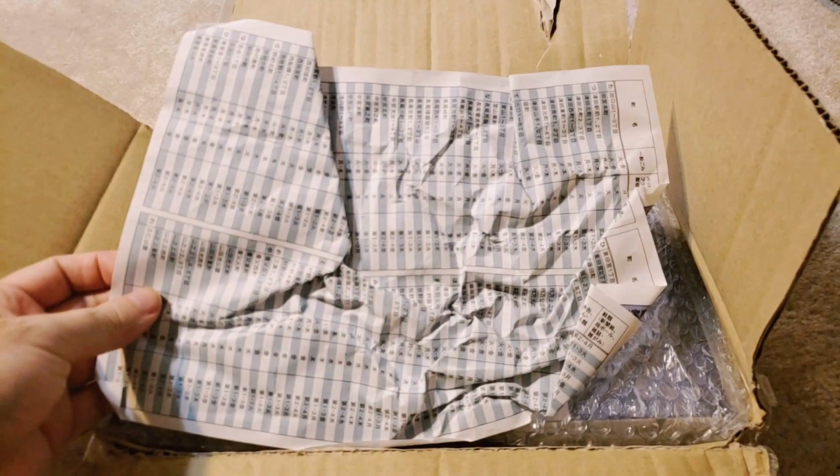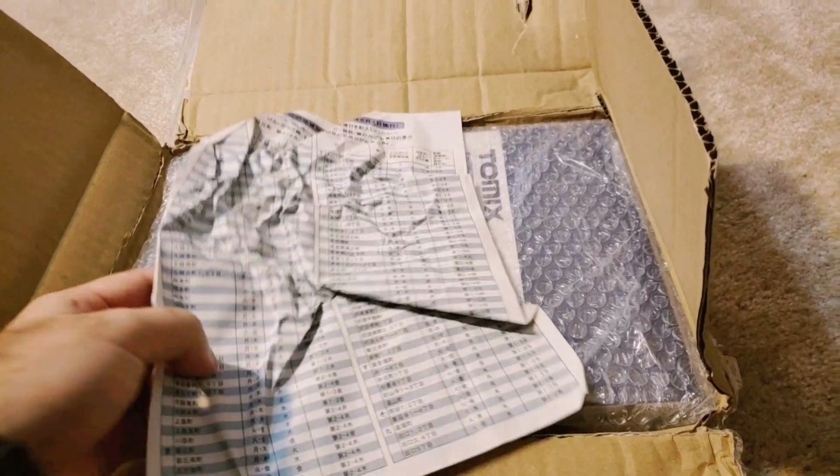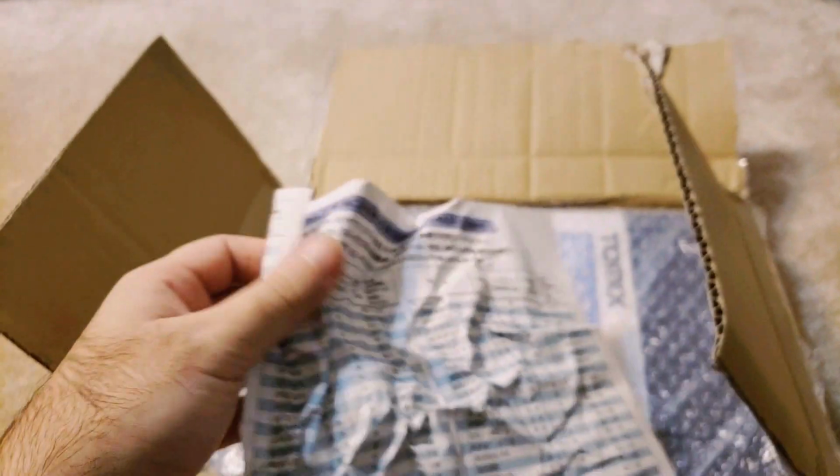This is interesting. I don't know what that is, but it's all crumbly. Is this regular newspaper? I don't know what this could be. I certainly didn't order this many things, so it's not an order slip. Could be a parts list, possibly. Something says 2019 up here. Might want to translate this later. I'm just curious. I don't know what that could be. But here's what we got.